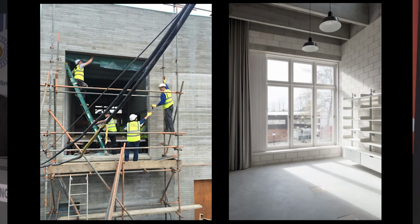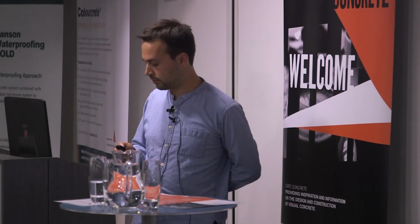This is during the installation, and this is on the inside. Will's spoken a little bit about the load-bearing external wall being white, no paint, so it's a completely white block. How do you not get it dirty when you're casting the concrete? You actually don't have it there.